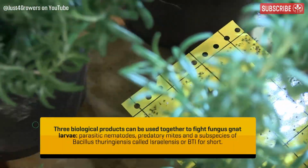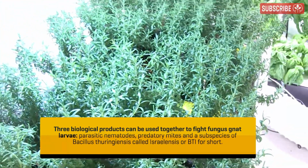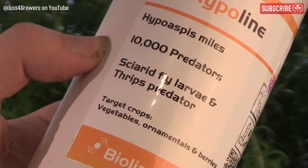Okay, now that we know our enemy better, how do we kill them? I recommend a two-pronged approach, my friends. Target adults with foliar sprays and traps, and larvae with nematodes, mites, or biological larvicides.